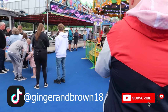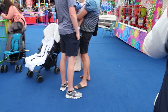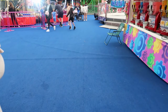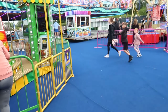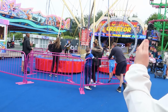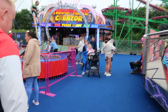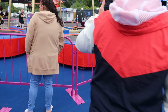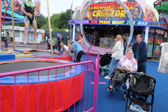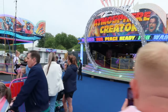But yeah, it's absolutely massive here now, but they've done it up. There's nice blue carpet sort of turf thing on the floor rather than it being just stoned and a bit of a mess. But yeah, we've got the dodgems there, we've got a little trampoline sort of thing there. The atmosphere, waltzers, oh sorry about that, the music's a bit loud. But yeah, we've got the waltzers just over there.